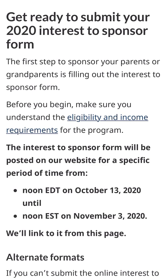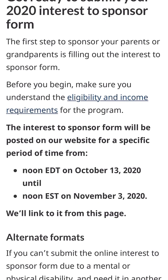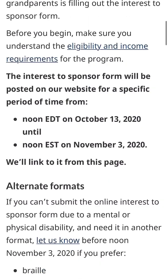Just like this one, this is noon EDT on October 13, 2020, which makes the Vancouver time 9 a.m. on October 13, and it closes at 9 a.m. on November 3rd. So keep that in mind. You can even apply at like 8 a.m. or even at 8:50 a.m. on November 3, and you'll still be eligible to be entered into the lottery system, and you can still get your ITA if you're lucky enough and if you get picked.